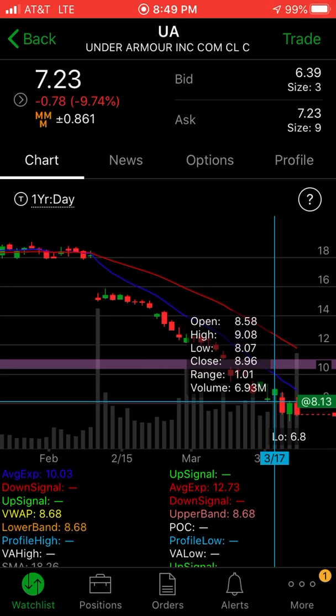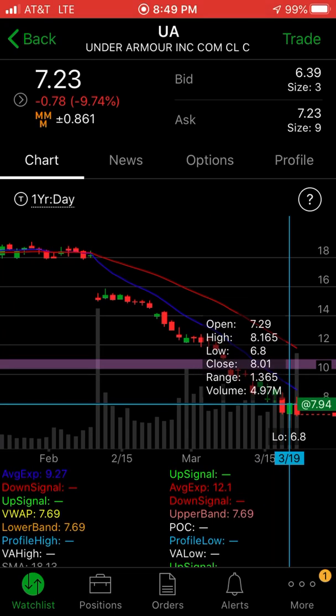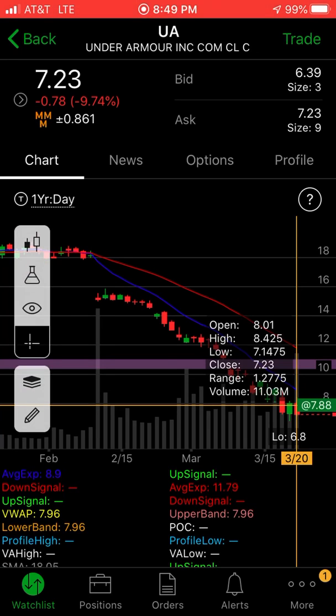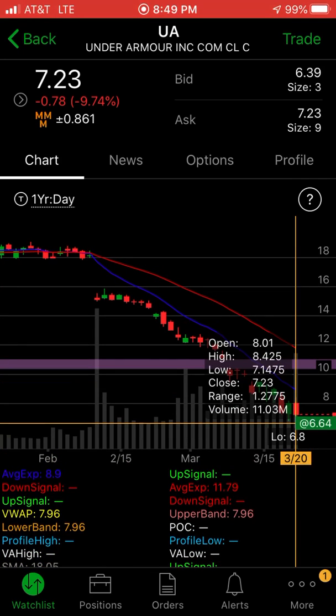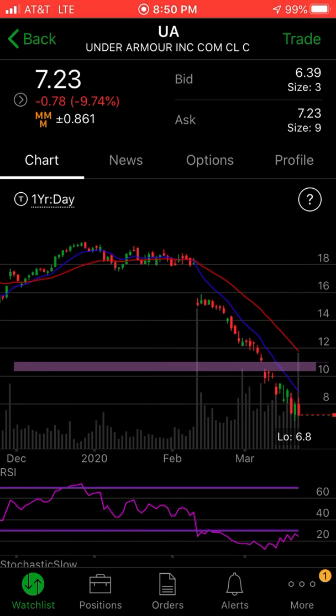In the last couple of days, let's see, March 18th and the 19th, we had the high of 7.29. And then the 20th, 8.01 was open, and the high was 8.42. Let me see the volume. And a lot of volume, but it was selling pressure on 11 million. I would wait on Under Armour unless you're looking at the dividend, which some of these companies, their dividends are going to be cut, paused, or lowered.